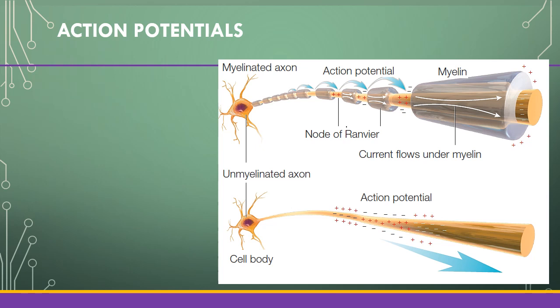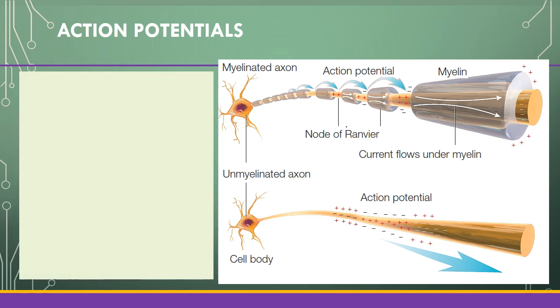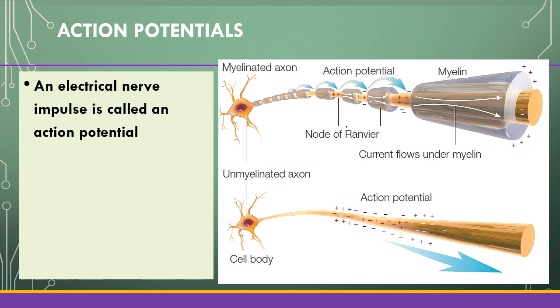Negative and positive flows of ions across the membrane of the axon create this electrical impulse as it jumps across. These action potentials are what essentially make us do what we do. Our thoughts, everything about us is trapped, or expressed, I guess maybe is a better word, in this electrical activity. So when we talk about the nerve impulses in the brain, we call them action potentials.